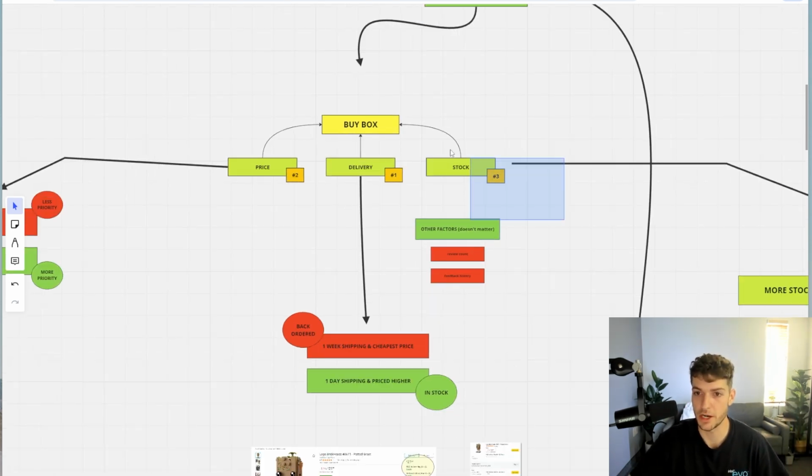This takes a lot of testing, especially if you're brand new. And again, stock is the least important thing, especially when it comes to OA. When you get into wholesale, it's a different story. But for OA products, this is not nearly as important as these two factors right here.